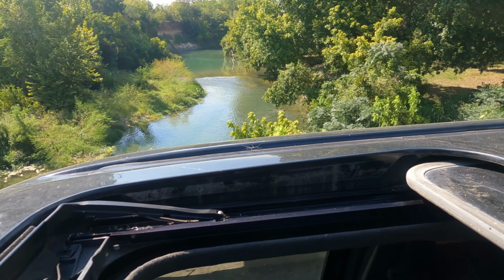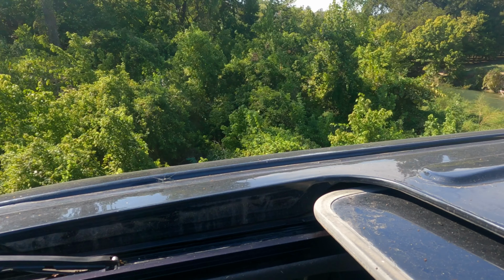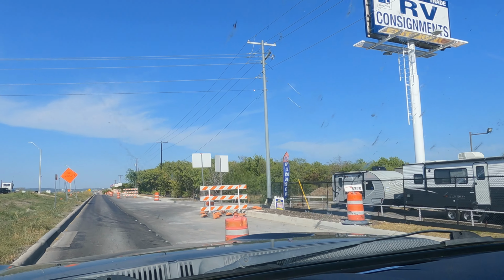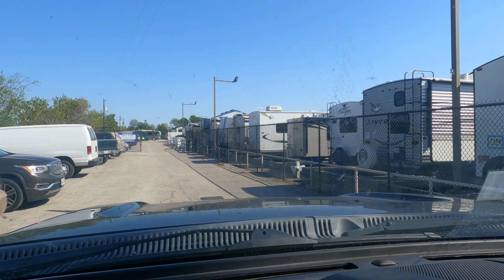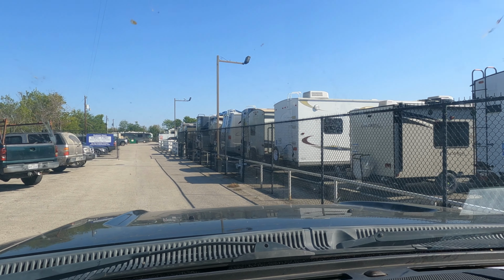We finally made it to New Braunfels. We have been told it should only take 3 days to fix the slide out. I have packed enough stuff to get us through a week. If it's longer than that, and I think it will be, I will have to go back and get more things from my home that's stuck in a parking lot.